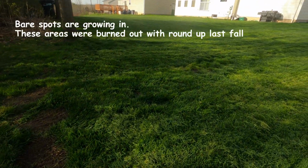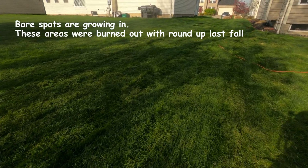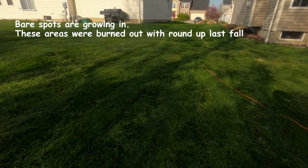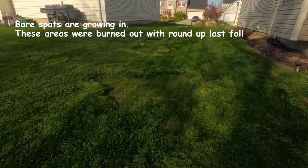All of these little holes and divots I burned out last fall. Threw a few seeds down, but it was so late in November, a lot of things didn't come up. But it's coming up nicely right now.